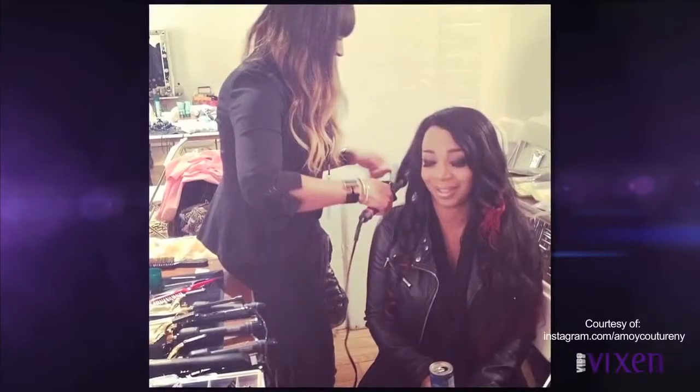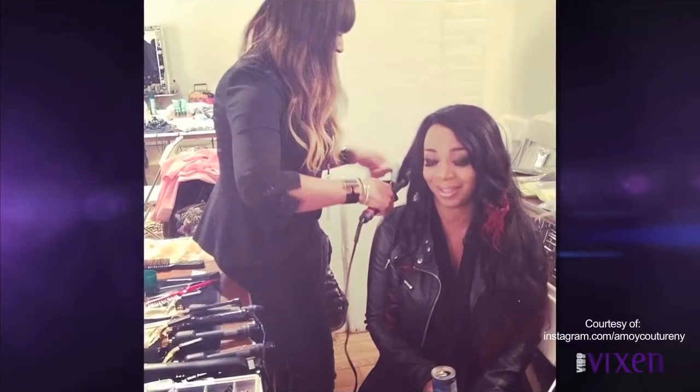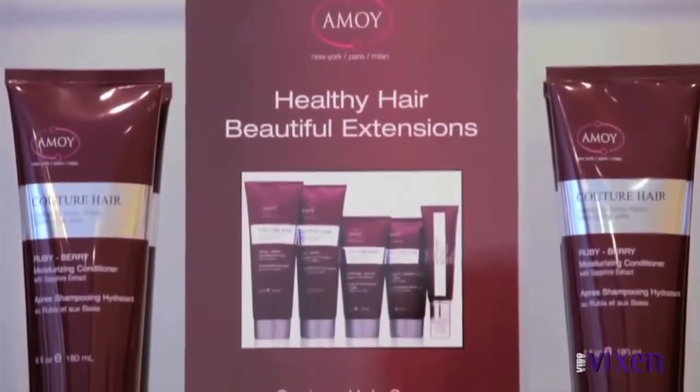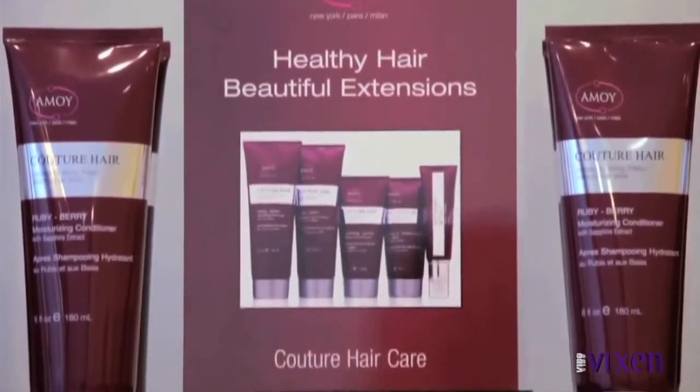But then I also want to talk about hair maintenance. Because once they get the weave, it's great, it's perfect, but then if they're anything like me, they get home and they're like, okay, what do I do? Maintaining your extensions is just like maintaining your hair because your extensions are natural hair, so you should shampoo your extensions once or twice a week, depending on your lifestyle, but I recommend getting your hair shampooed at least once a week.